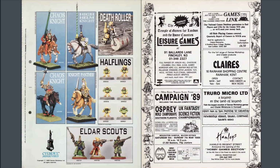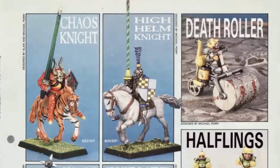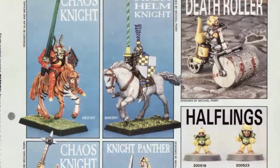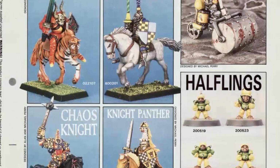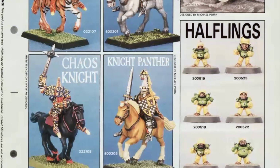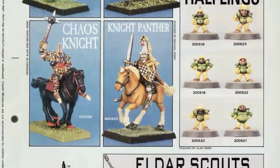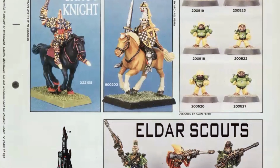The knights there, that's what grabbed my attention as well. Like the chaos steed, of course, and then the one on the bottom, the pattern on that armor is just interesting. That's one of the reasons I got the magazine. I had all my wood elf horses to paint, and you're looking at what you want to do, and this had an article in it about painting horses, but here's some nice examples there.